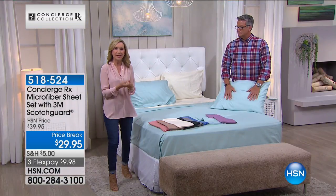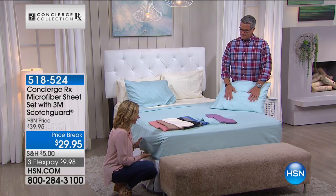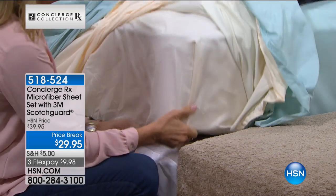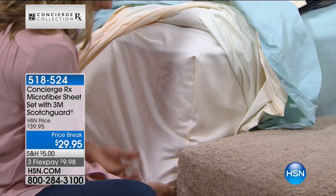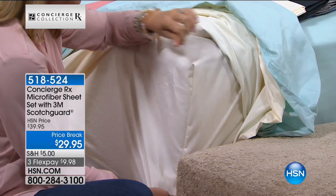And at the same time, maybe you have our super loft or maybe a feather bed or whatever size mattress, this is going to give you the fit that you know and love from Concierge, because with our Concierge RX, we keep everything that you love about our line, but we just add in that technology. So elastic all the way around, 18 inch accommodation.